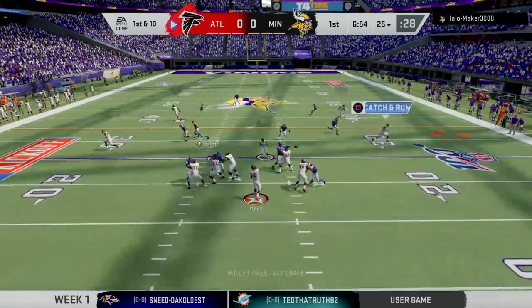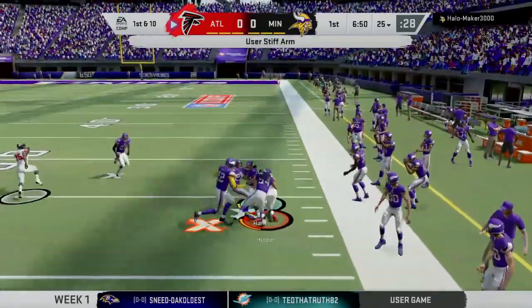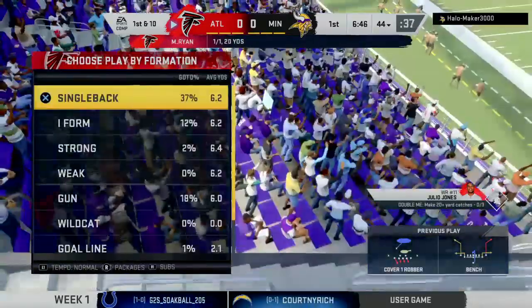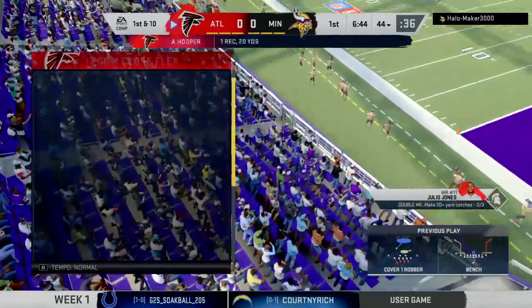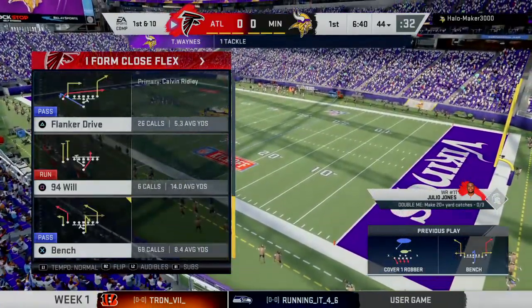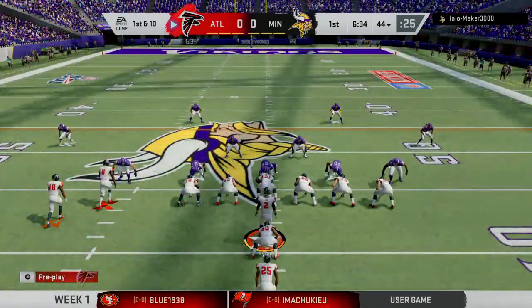On 1st and 10, it's Ryan. And it's hauled in by Austin Hooper. And he'll get this one way up just shy of the 45-yard line. That one good for 20 on the catch and run. And a nice start there to the aerial attack to pick up the first.